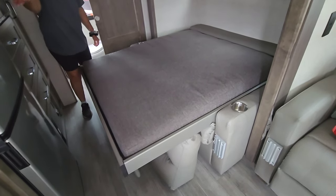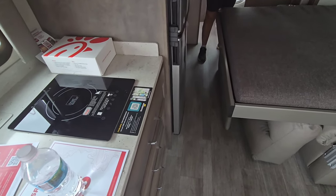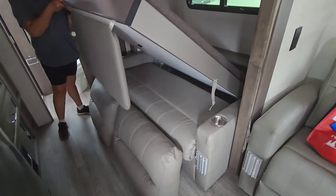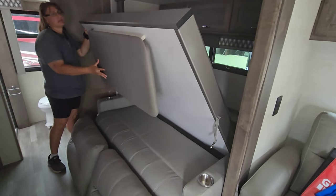I don't know about the induction one. If that is better, you can only do one at a time. I prefer the two-burner propane, but not a big deal. You can make it work. But the bed, I definitely like better. And it's very easy. So they must have been having problems with them if this is the next model change. But this is a good idea for us.